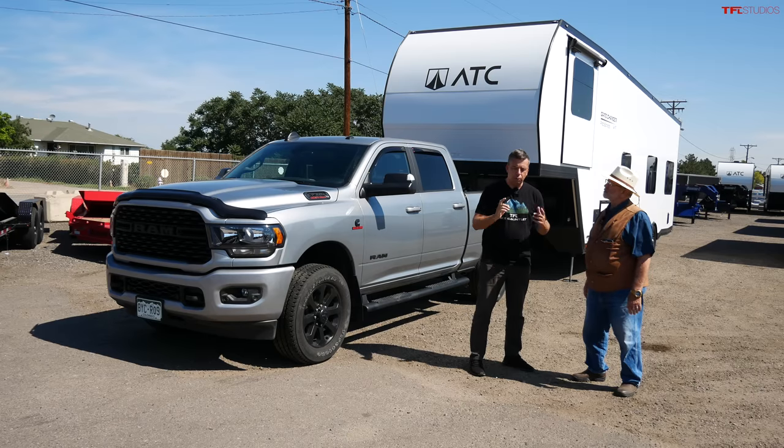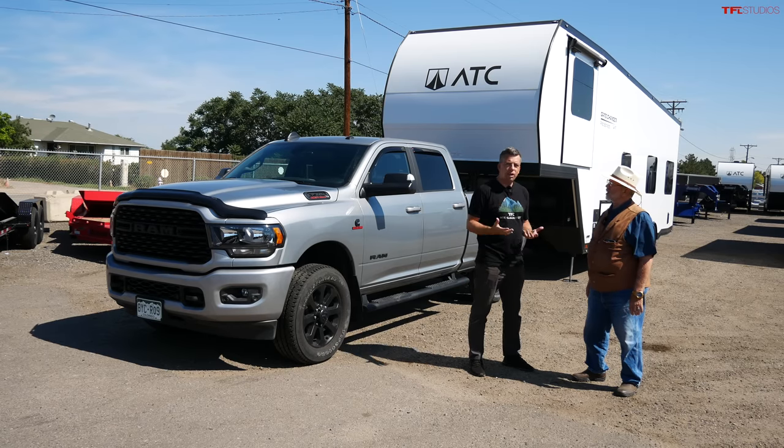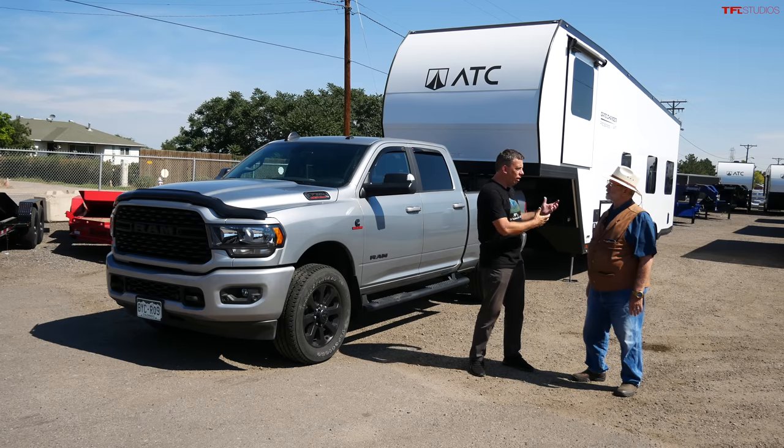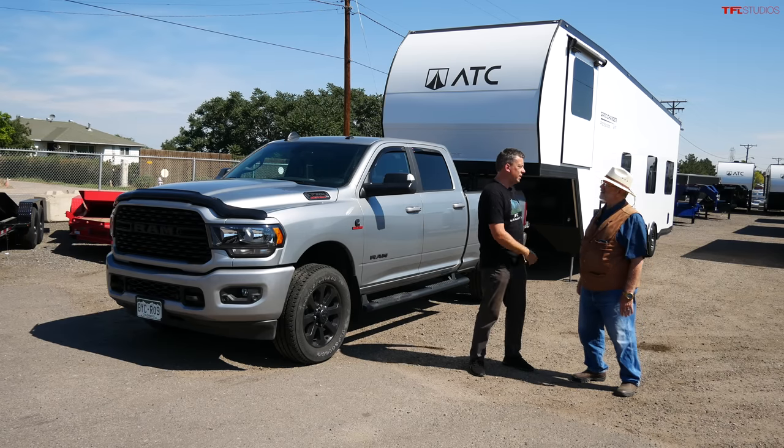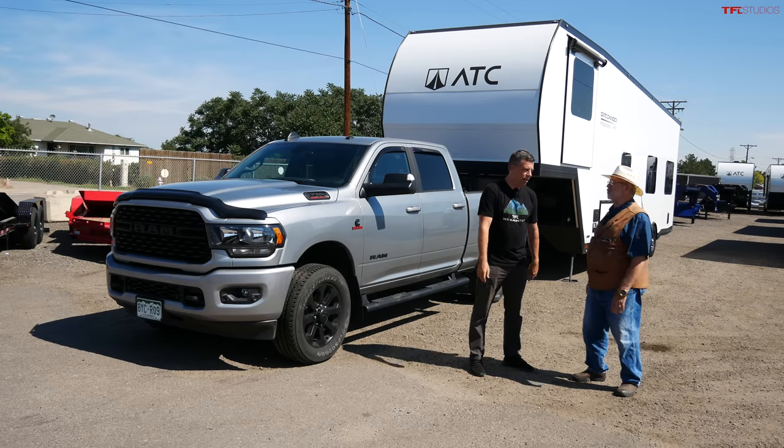So in this video, how about we do this? This is a short bed Ram heavy duty. And here's the question I have. Is it okay or will it fit? Will the trailer match the truck? Well, maybe this has a long extension on the fifth wheel. We'll find out if that kingpin's gonna work.